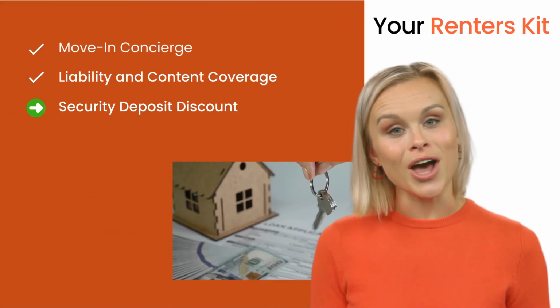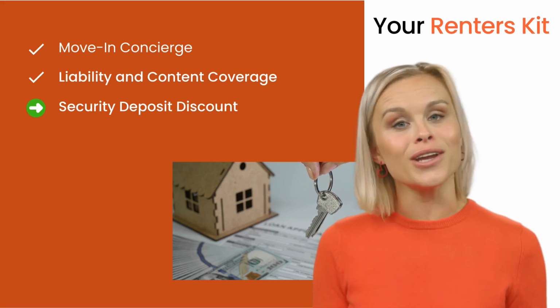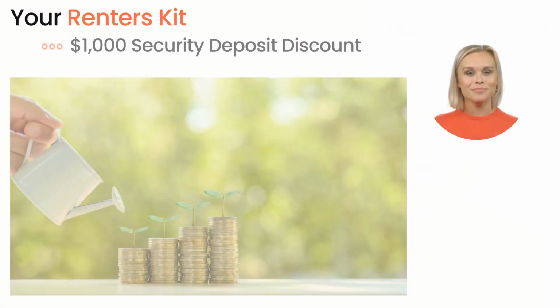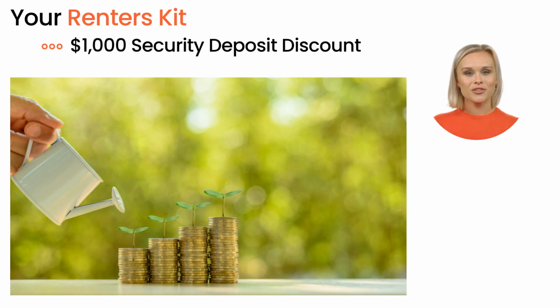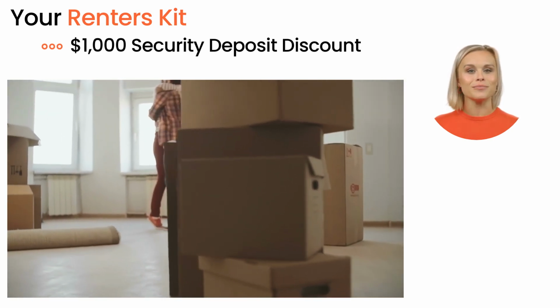Your Renter's Kit offers a security deposit discount to help tenants with the initial financial burden of a deposit, typically 1 month's rent. This discount provides substantial financial relief right when it's needed the most, aiding in a more pleasant and stress-free move-in experience.